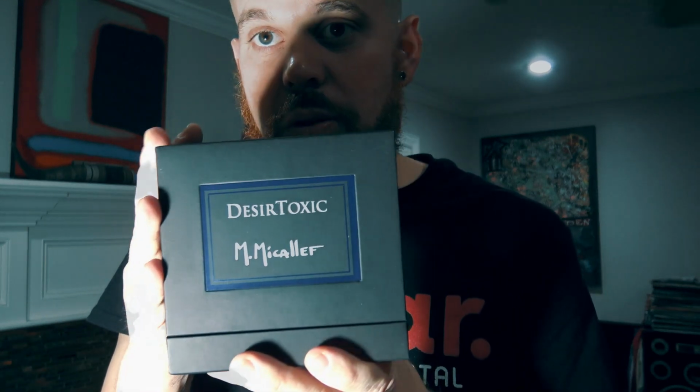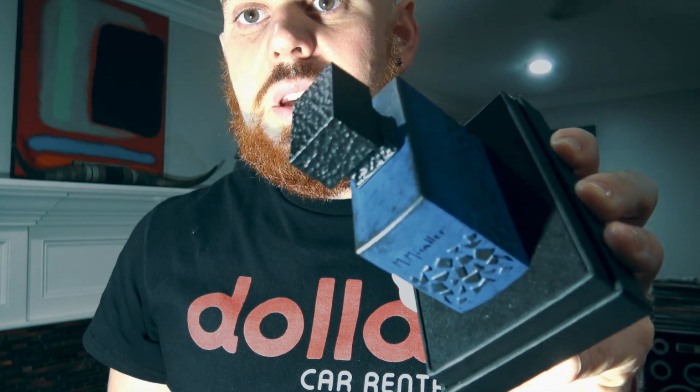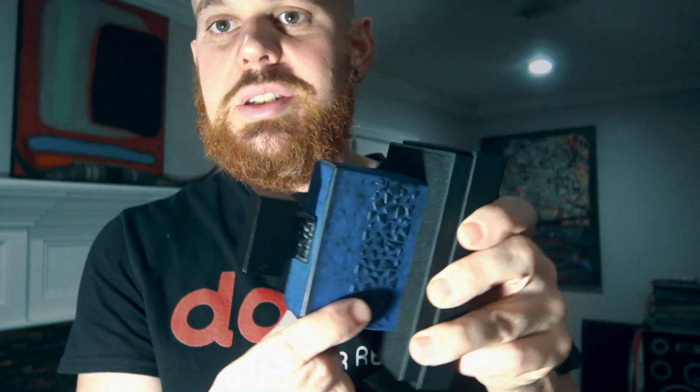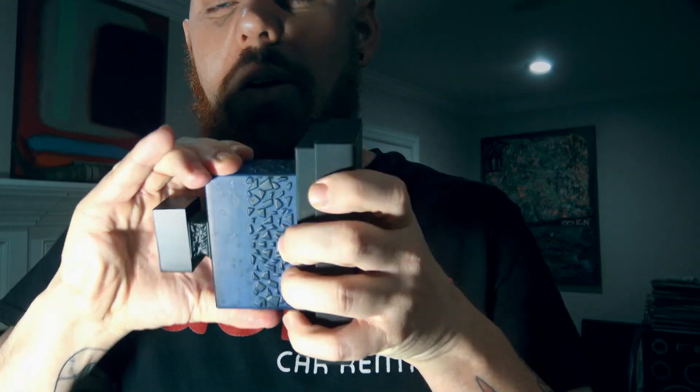All right, so here's the grand reveal. Look how nice that is. It's perfectly situated in this styrofoam, and it's hefty. It's really stuck in there. It's going to take some hump for me to actually get it out.